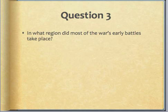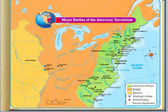Question number 3. In what region did most of the war's early battles take place? Again, we're talking about regions. What region did most early battles take place? Now, if you'll notice, next to each battle there is a date. I don't know if you can see that.